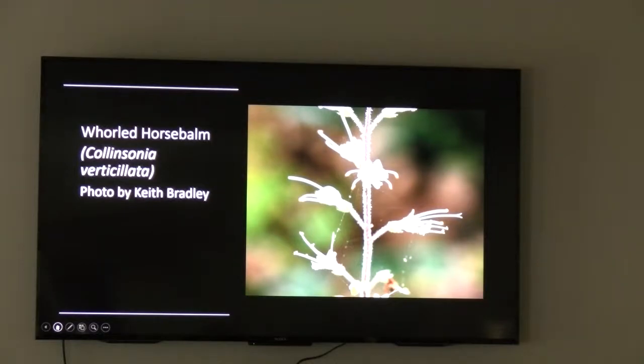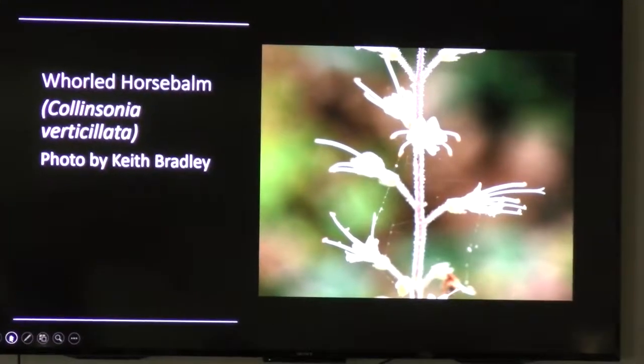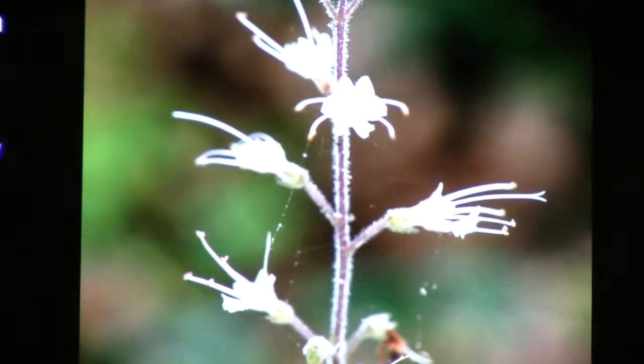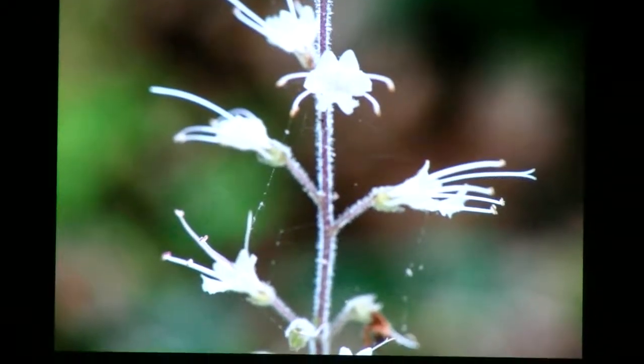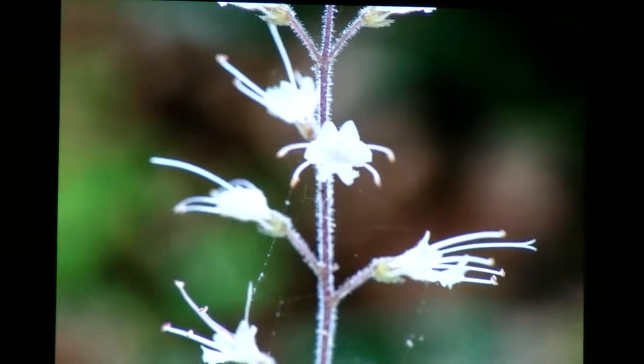Here's a picture by Keith Bradley of a close-up of world horsebalm, Collinsonia verticillata. This is one of those plants that until recently was only known from Polk County in our state. It's an uncommon plant in the southeast where it's found, but I do believe that there's been some recent discoveries maybe in Rutherford County and possibly elsewhere, though sometimes misidentifications happen. But in Polk County, you sort of find this scattered around. You'll see like 5 here, 20 there.